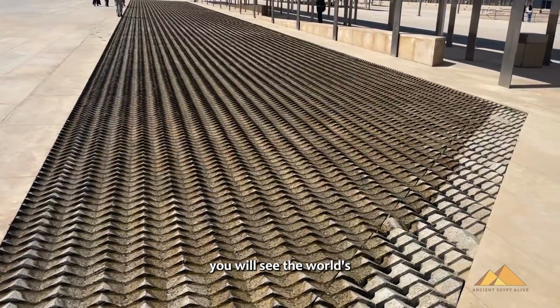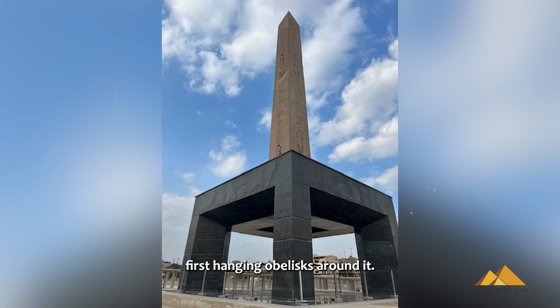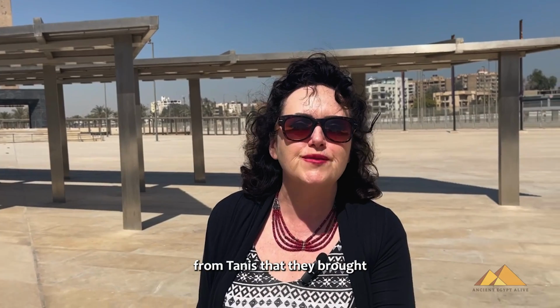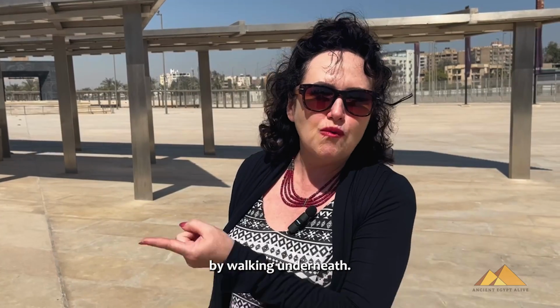And beyond it, you will see the world's first hanging obelisk. Around it, we have the words welcome in all sorts of different languages. This is a small obelisk of Ramses from Tanis that they brought, and they mounted, and you can see cartouches that were covered for years by walking underneath, so it's very special.